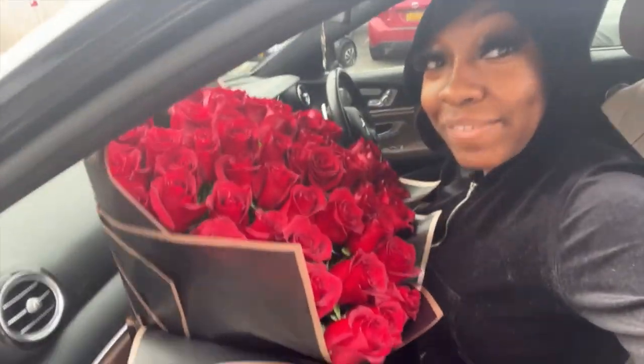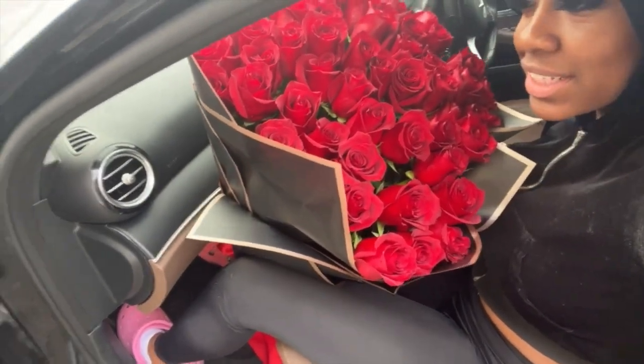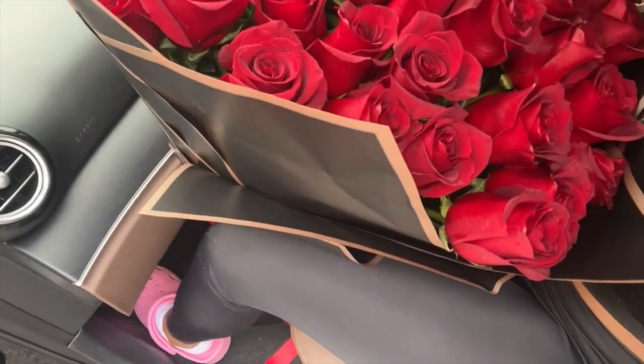Tell you guys, so my boyfriend got me roses. He called me downstairs. I'm not showing him, but he called me downstairs and he got me roses. So I don't know if I'm gonna take them upstairs now or if I'm gonna take pictures with them. I gotta figure it out, but I'm just showing y'all. I got roses, and they're wet. This video's gonna be so broken up.